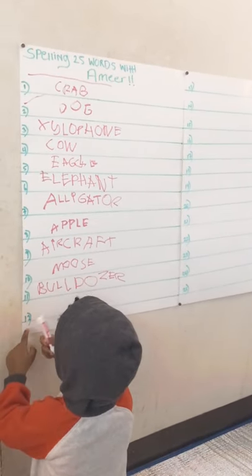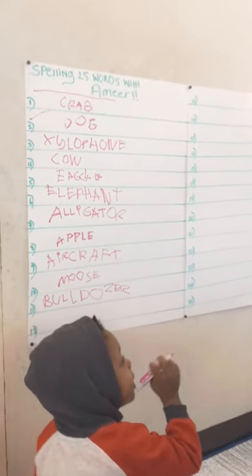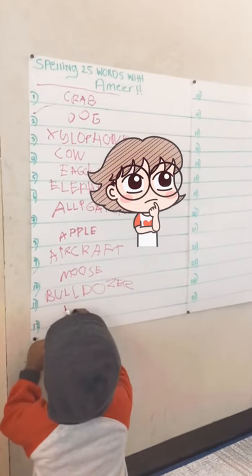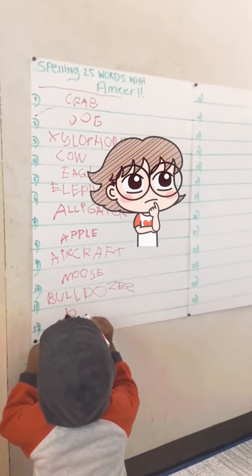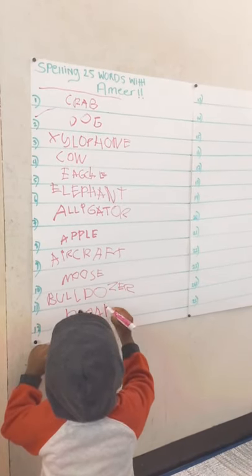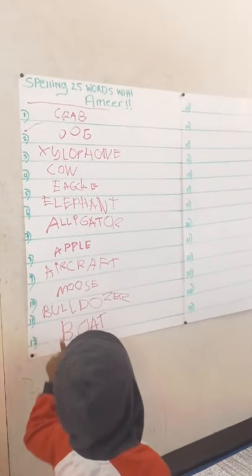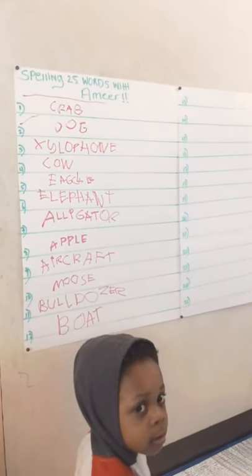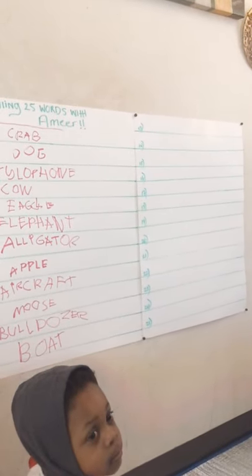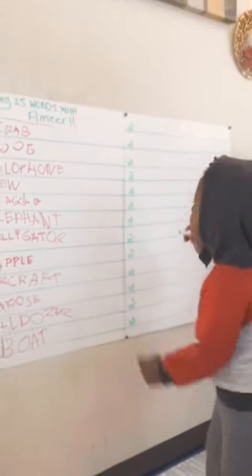Boat. How about 12? 12 is... Can you spell boat? B-O-A-T. What does that spell? Boat. Good job. Is it B uppercase or lowercase? That's uppercase B. This is the uppercase sound. That's all uppercase. All right, the next word I'm going to give you to spell is dolphin.